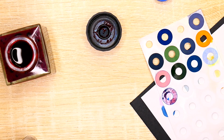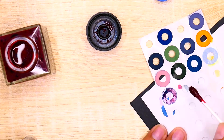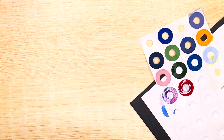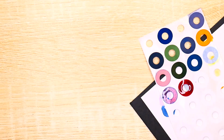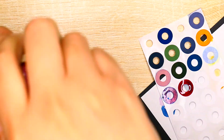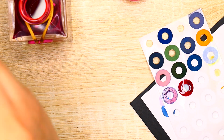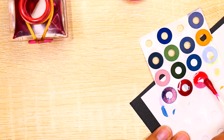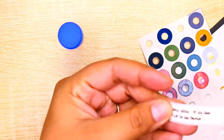I know a lot of people have this in their collection. I think she's going to really love this ink. This was my go-to shimmer ink, red shimmer ink. And this is Jacques Urban. I think it's Fuchsia de Magnolia. I don't know how to pronounce it, but it's the pink color that they have with the shimmer. And it is just so beautiful.